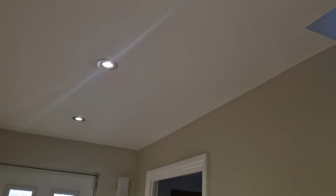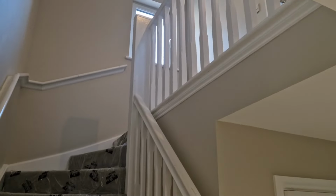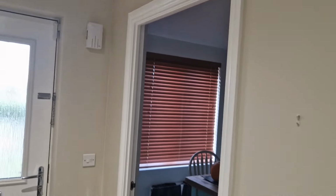Lovely, right. Got a wee bit of paint. Again, touch that bit at the top of the stairs. And that should do it. Okay.